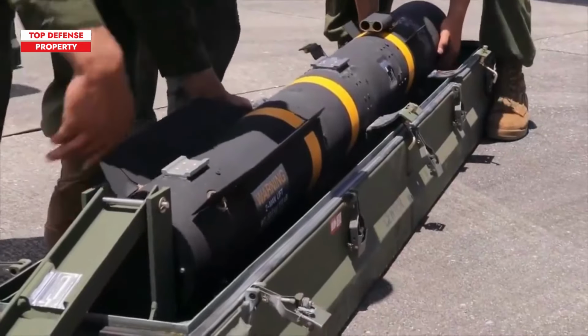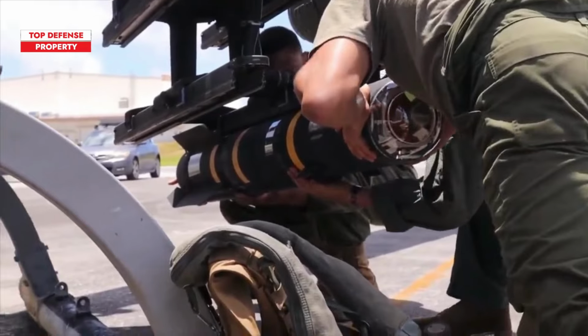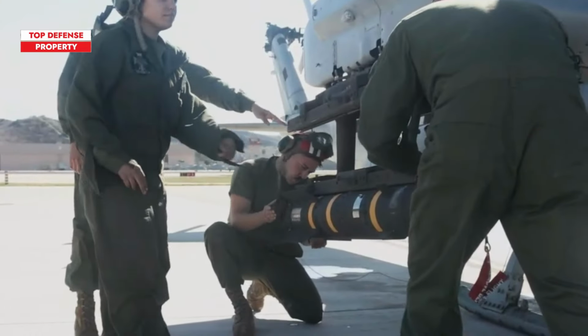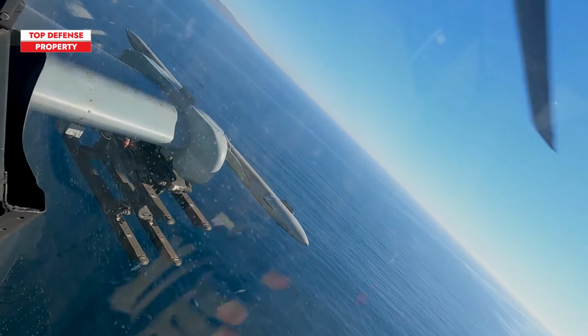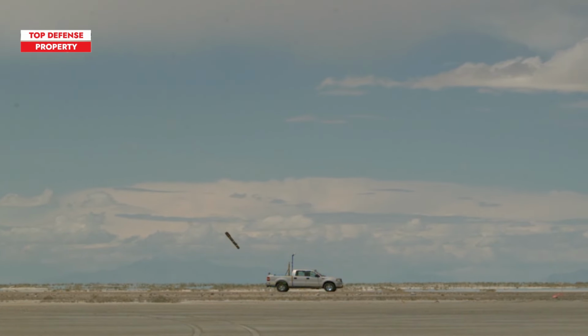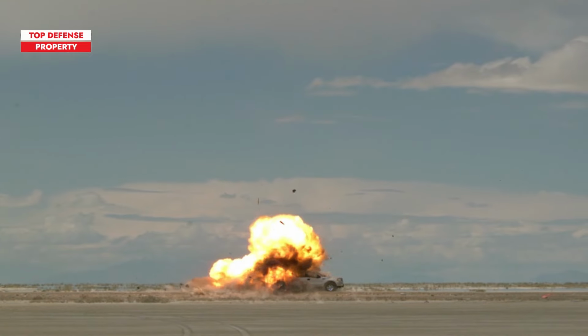Furthermore, the Army's latest Hellfire variant, the Joint Air-Ground Missile, or JAGM, could also be utilized to destroy drones. JAGM has been developed over the years to replace the older Hellfire and features what is known as a tri-mode seeker, enabling it to engage targets using RF guidance, semi-active laser technology, or all-weather millimeter wave technology.